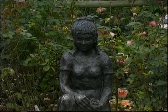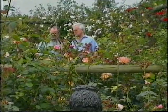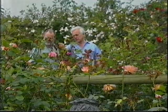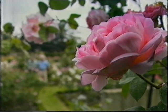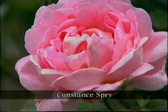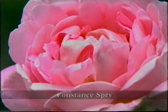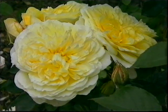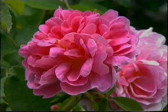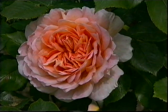David Austin breeds his roses in Shropshire, on land once occupied by the family farm. Initial success came in 1961 when he created his first rose, Constance Spry, a large, clear, warm pink rose with a myrrh-like fragrance. Its old rose appearance was the forerunner of a type of rose that David Austin named English roses. Into succeeding generations, he has developed fragrance, disease resistance, and the ability to repeat flower.